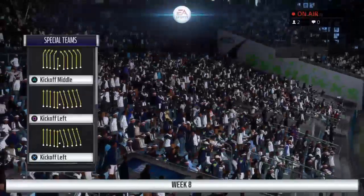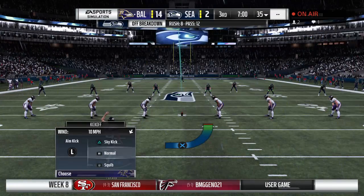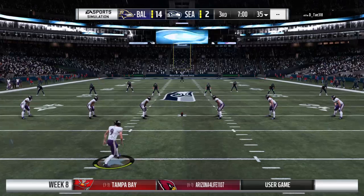So we have reached halftime here with the visiting Ravens out in front as we send you cross-country to Orlando. Jonathan Coachman is there and has our EA Sports halftime.